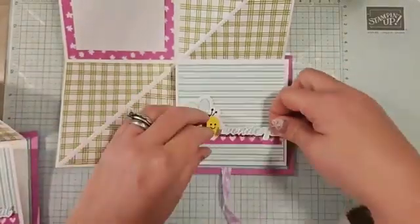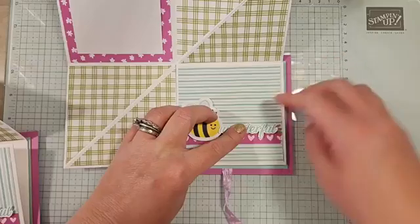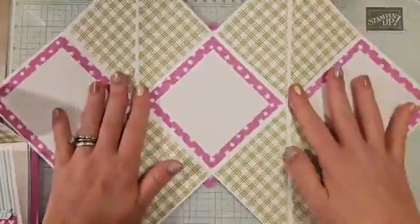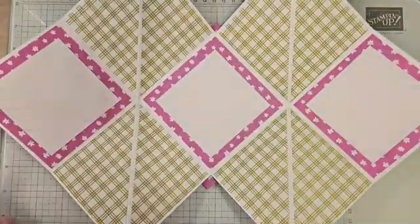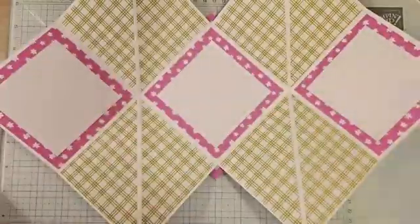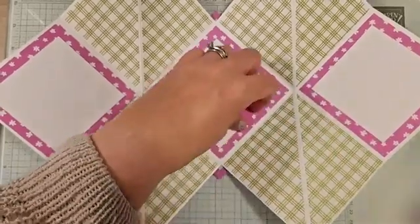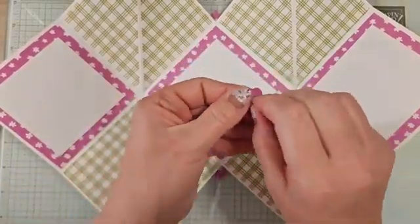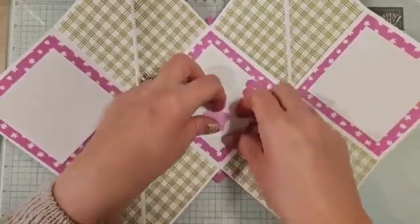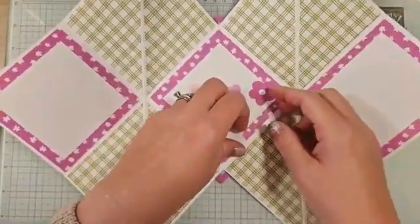All right, and then we have Wonderful on the inside here, also with the dimensional from the stamp set. All right, and then we're going to open it up even more. We're going to add a few more pieces on the inside. So I have 3 flowers. I have 1 on each of those pages from the inside. These are also from the kit. Let me pull these out. These little flower pieces, and they even have like a little die cut circle you can take out. And these are from the kit. So I have, again, a light and a dark Petunia Pop, and then I have a Pool Party.